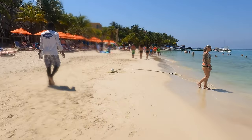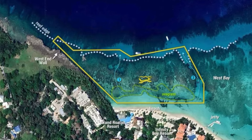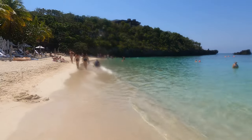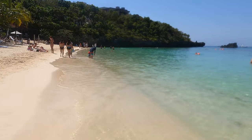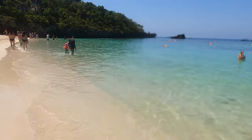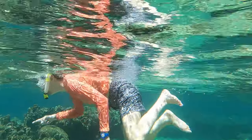It was a decent walk from this beach club down to West End, where you enter the water to snorkel the reef. Be prepared to say no thank you repeatedly to the beach vendors who are literally everywhere. Upon entry, the water is very shallow, and reef and rocks are present right away, so do take care.